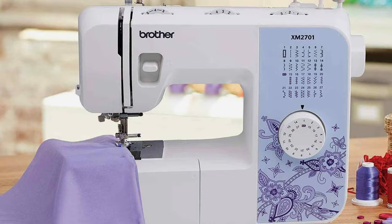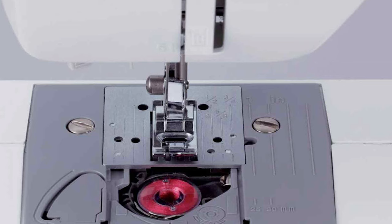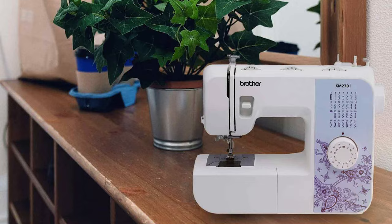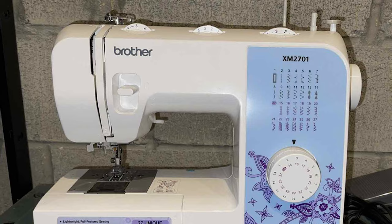The automatic needle threader takes the hassle out of the threading, and the drop-in top bobbin is jam-resistant, ensuring smooth operation. The machine's lightweight design makes it easily portable, perfect for those who attend sewing classes or workshops. The inclusion of 6 sewing feet, zipper, buttonhole, blind stitch, button sewing, narrow hemmer, and zigzag foot adds to its functionality, making it a highly adaptable machine for a range of sewing tasks.